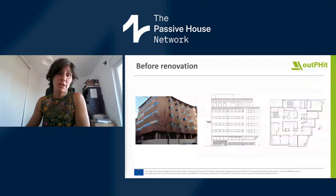You can see here one picture and some plans of the original building. It was an office building built in 1972 using a traditional construction system: concrete structure, brick facade, flat roof without any insulation at all, and window frames made of aluminum with double glazing. We didn't make any energy calculations of this existing building, and we don't have a lot of information about it because it was unoccupied for several years. It is also important to note that this building has changed its use. In the original situation it was an office building, and now it is a housing building.